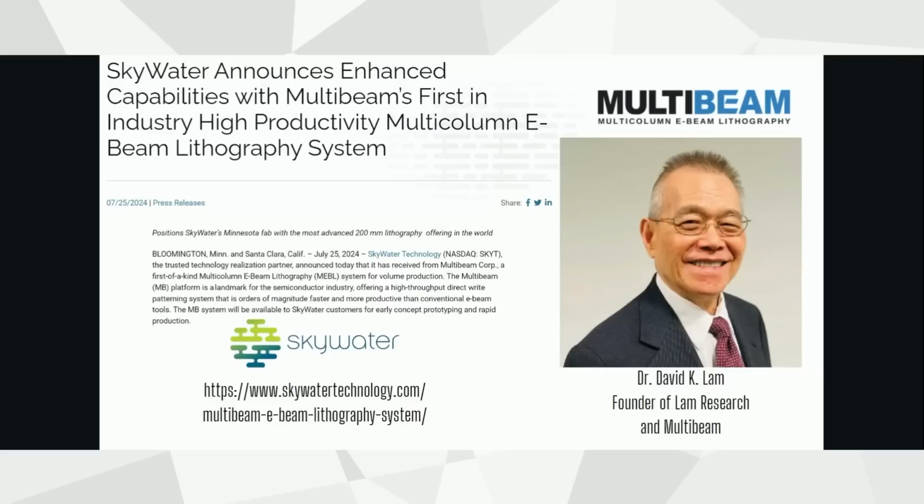And the founder and CEO of Multibeam is Dr. David K. Lamb. Maybe that last name sounds familiar to you. It should indeed be familiar. Lamb Research was also founded by Dr. Lamb. So he's since moved on and has this new project called Multibeam. Again, we'll talk about what multi-column e-beam lithography is later this summer.